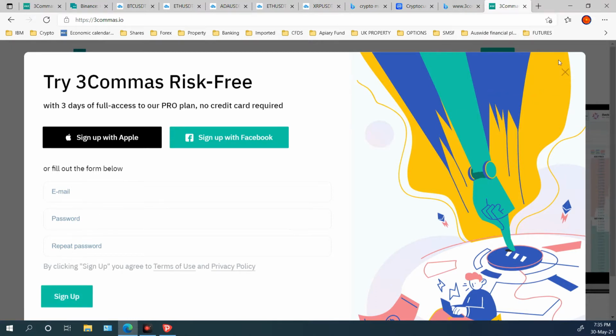That's pretty much all you have to do. Once you sign up, they'll take a few more details for you, but it's pretty much as simple as that to get signed up. Now, in terms of some options, just to maybe go there next.